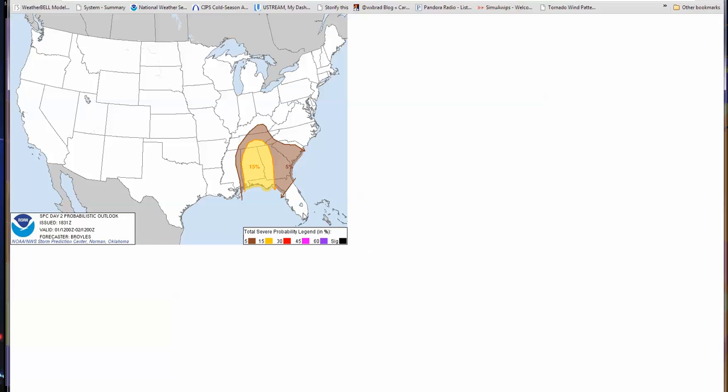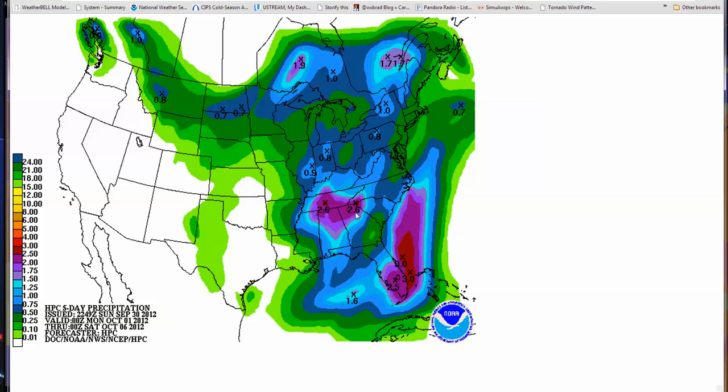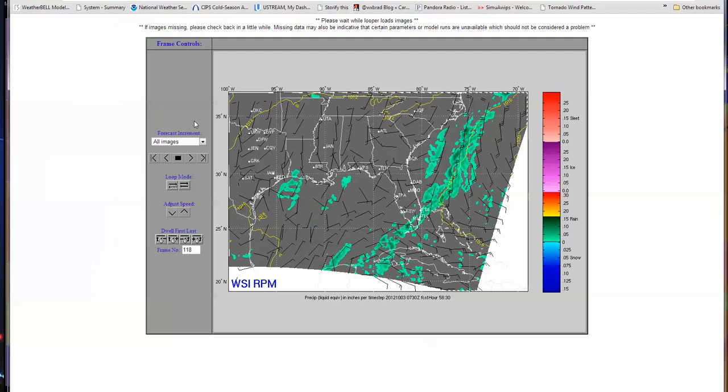Let's look at a couple things from the Storm Prediction Center. If you look at what they're looking at right now, they're looking at that area where the shear and the cape kind of line up. As far as rainfall is concerned, we clearly have a heavy rain threat in this same area as well. About 2 to 3 inches of rain possible in those locations.